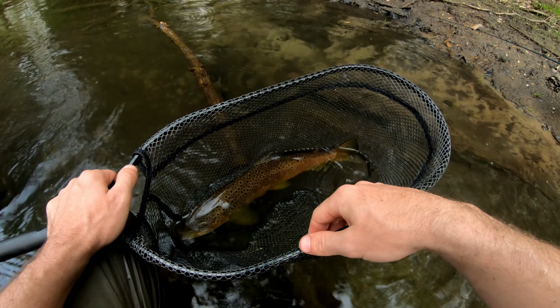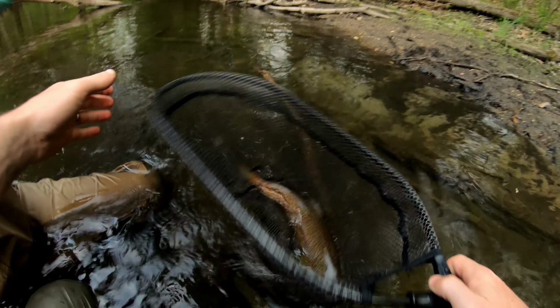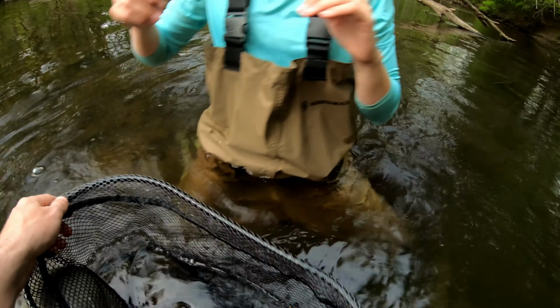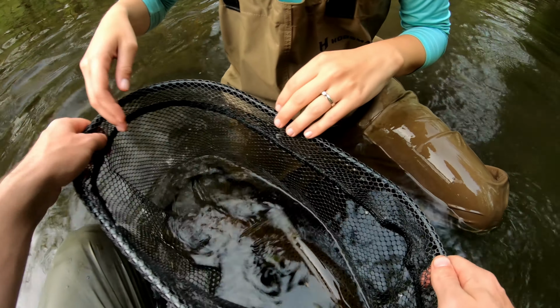Can I do it out of the water, please? Do it in the net first. Can I do a picture? Okay, I want to. So I'll turn it like this. Now you grab with this hand. I know, I'm scared. I'm going to drop it. Just don't pull him out of the water yet. I know, but I'm worried. Just get used to grabbing that back fin. I can't even see the fin.